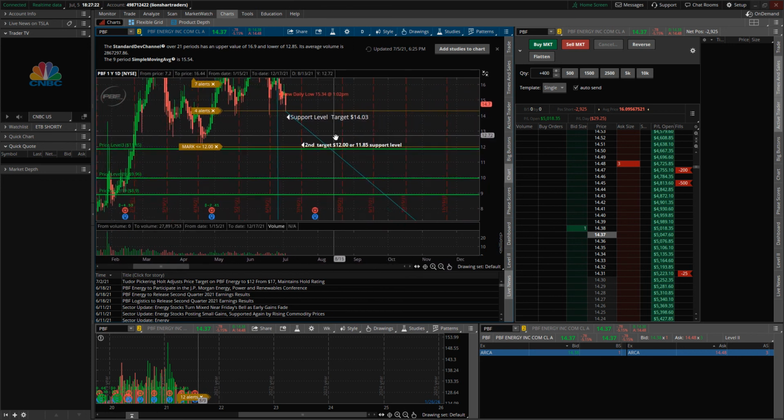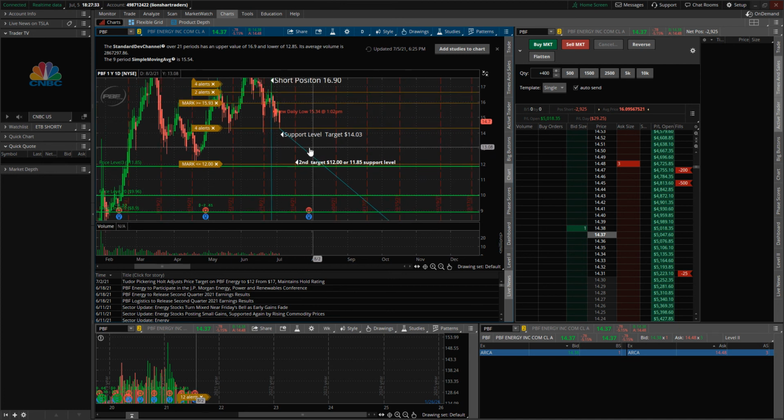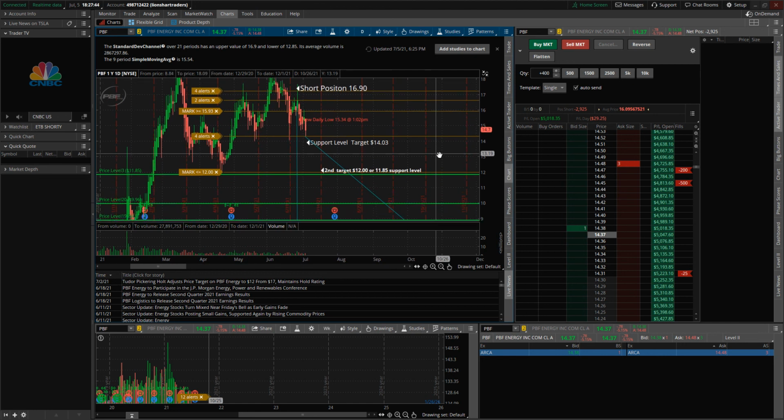And as this thing moves, let's say it breaks this level right here and it goes to 13, I might want to add again to my position. So that's what you do. You want to add in. You want to scale in. If it goes down to 13, I might want to add another 100 shares and so forth. If it goes down to 12, I'll be more in profit. That's just my take again. Hopefully you guys find this to be useful.